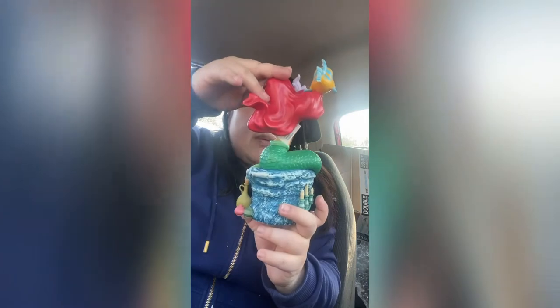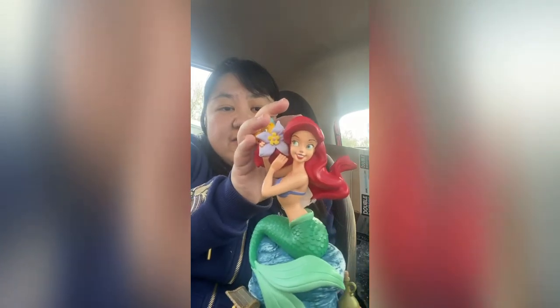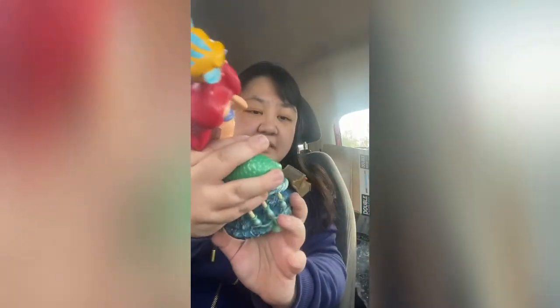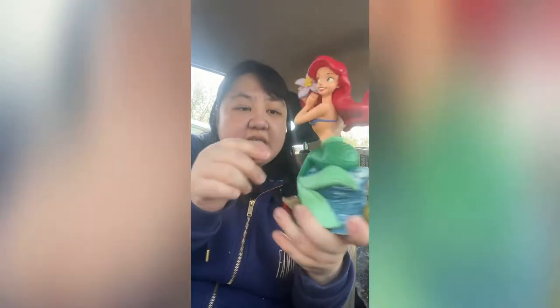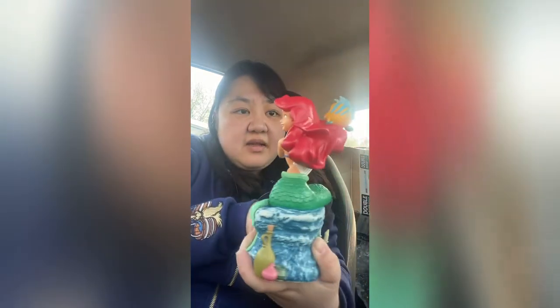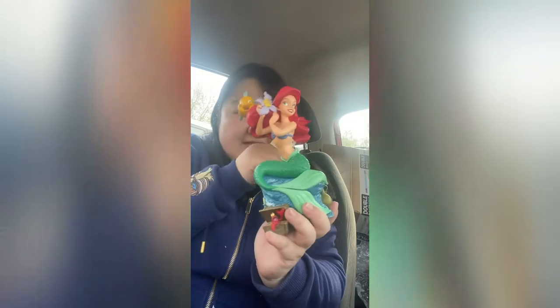She is absolutely gorgeous. Look at the paintwork. That is just Ariel straight out of the film. Look at Flounder as well. The details are amazing. Sebastian, I love it. And the texture of the scales is amazing. I love it so much. Thank you, Brittany, for being able to get that for me. Now I really need to go to work.